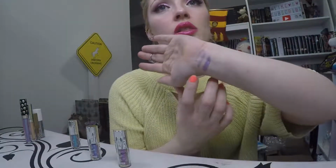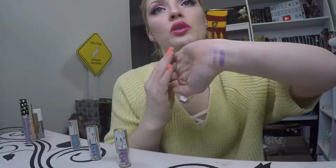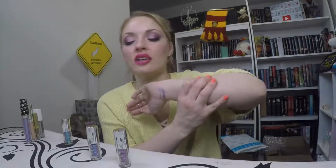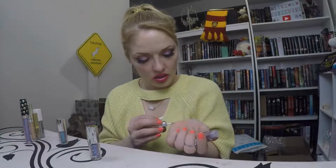This is what it looks like just swatched on its own. And then this is what it looks like when you put a little bit of work behind it, which is just me spreading it out, putting a layer and just dabbing it on. That way it'll spread. And on my arm, it's not giving off the same iridescence, I don't feel like. Yeah, this is the right color. For a second there, I thought maybe I used the wrong color.